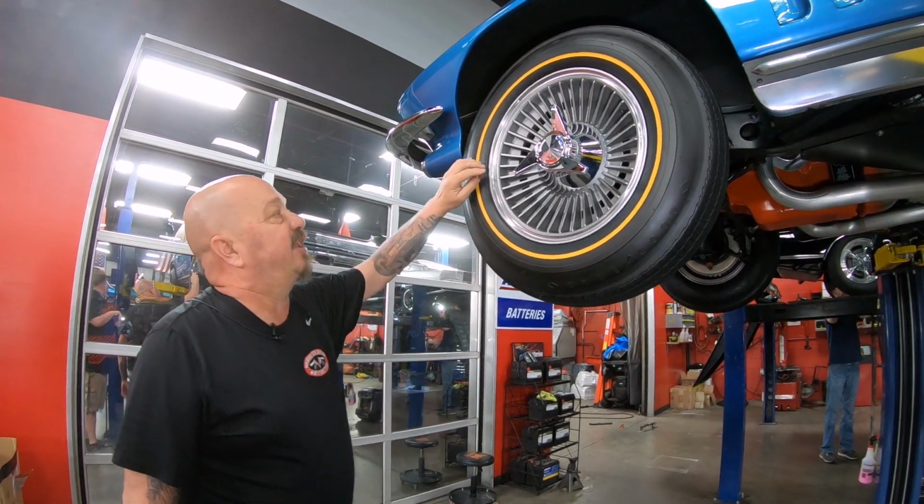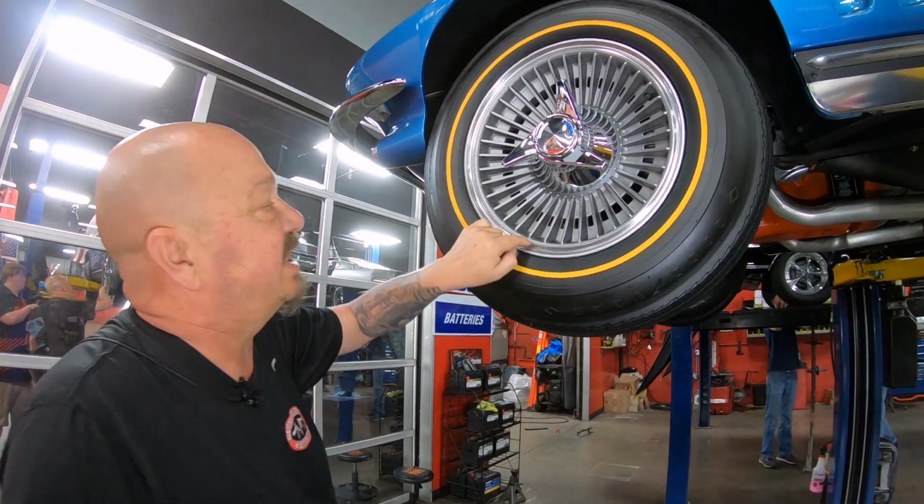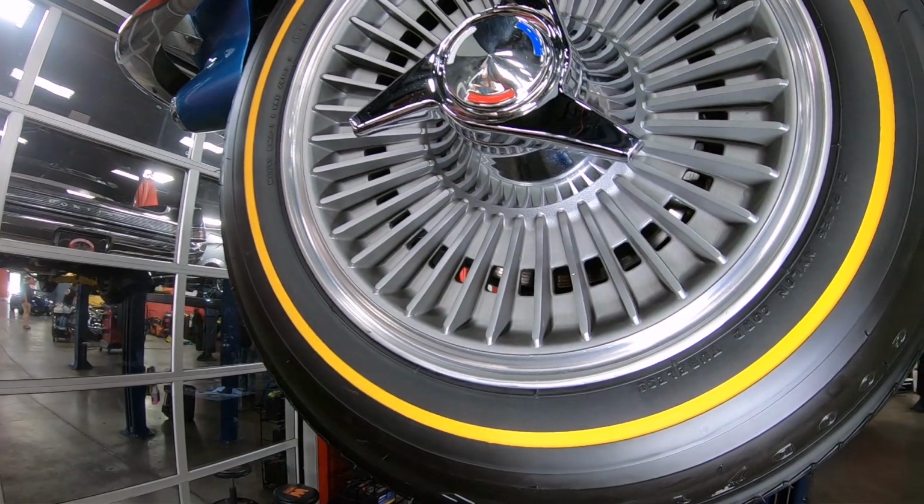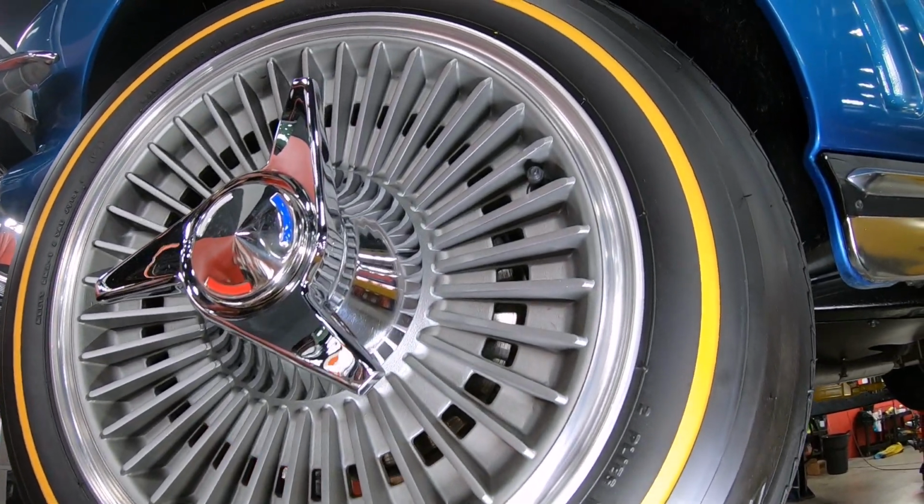Now we do have the little dealio here that everybody's looking for, the little shoulder here. So these do look like original wheels.